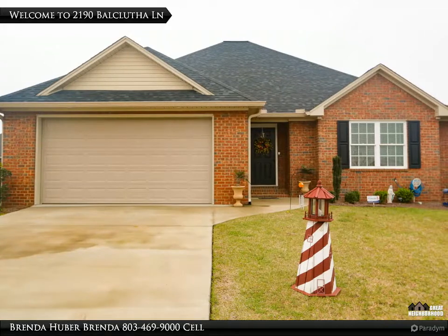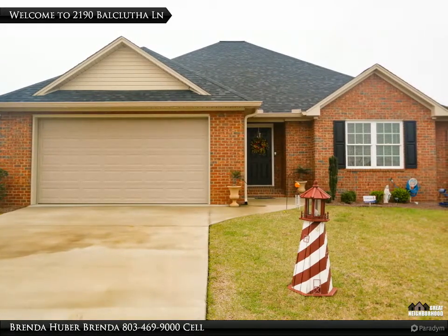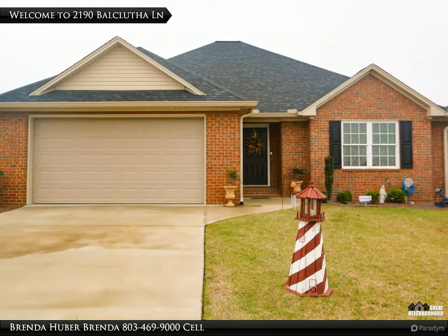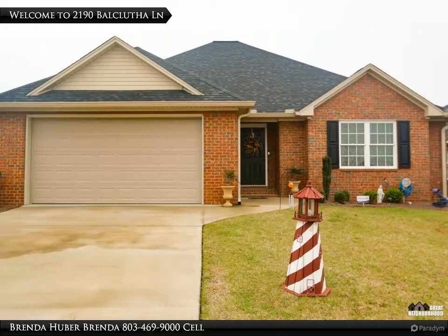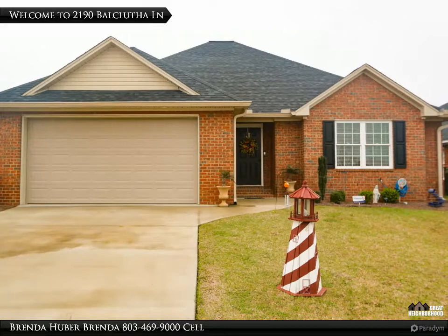This is a split 3-bedroom floor plan with 2 baths. The bathrooms and utility room have tile floors. This home has a 2-car garage, a covered back porch, patio, and a brick privacy fenced backyard. You have a view of the pond from the front door.